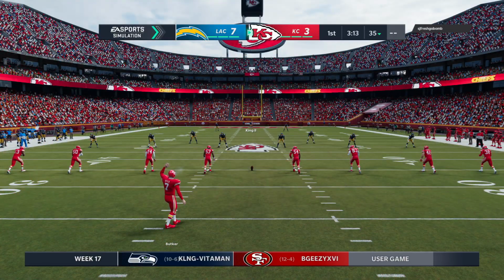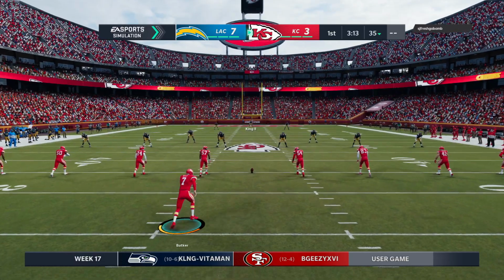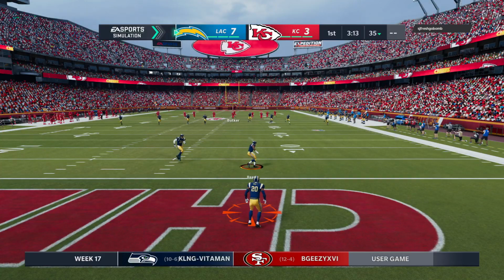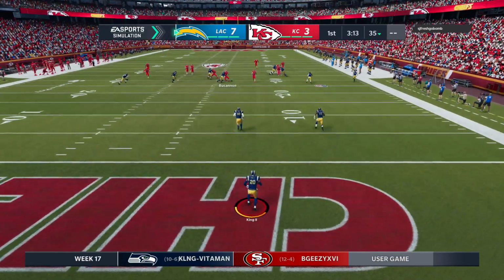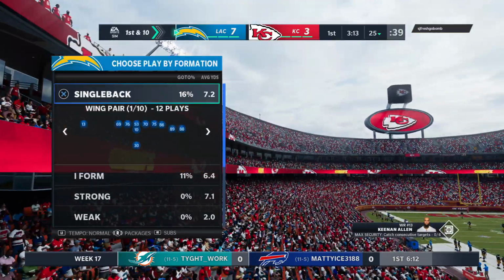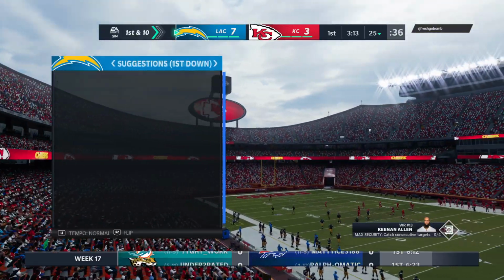Harrison Butker to kick off for Kansas City. After the field goal, here's Butker to kick it away. Fields it in the middle of the end zone. And it'll come out to the 25 as King opts for the touchback. At their own 25-yard line.